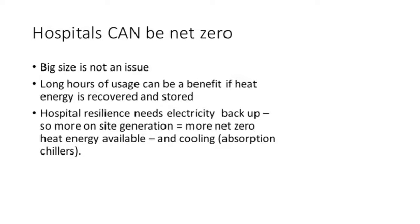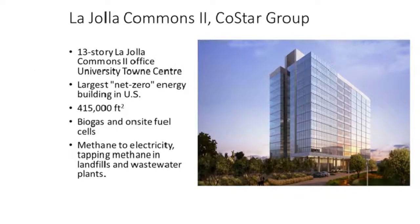And of course, hospitals need resilience, they need electricity backup. So more on-site generation, which gives us more net zero heat energy available through combined heat and power and others, and also cooling through absorption chillers, will start to give us net zero heating and cooling energy.